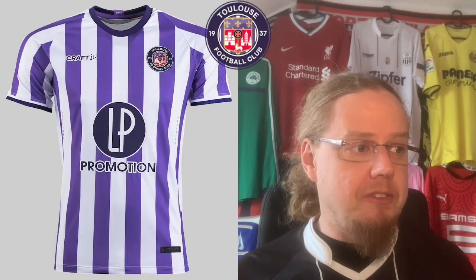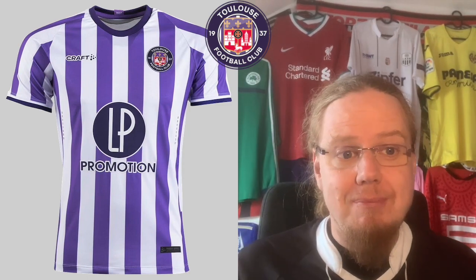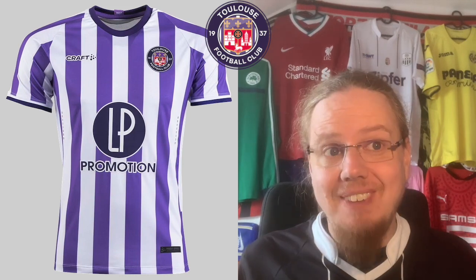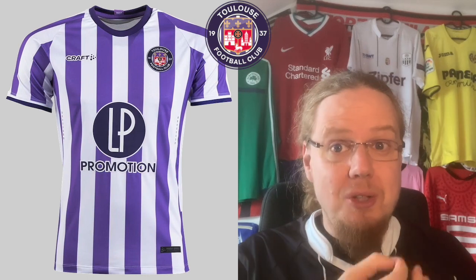Let's go to a true purple team, which is Toulouse. Purple and white stripes. I have to say, I like it. It looks very classy. And you know, we have striped sleeves. I mean, how can I not like it? This group is really good looking.